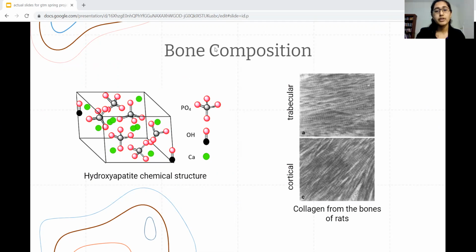So this hydroxyapatite allows for bone to withstand loads exerted on it without deforming, and this is a property known as stiffness. Of course, with inorganic material comes organic material. The organic material of bone is mostly made up of collagen. Collagen is a commonly found protein in our bodies, and it allows for bone to deform without fracturing, and this property is known as toughness. So that's what you're seeing here on your right side.